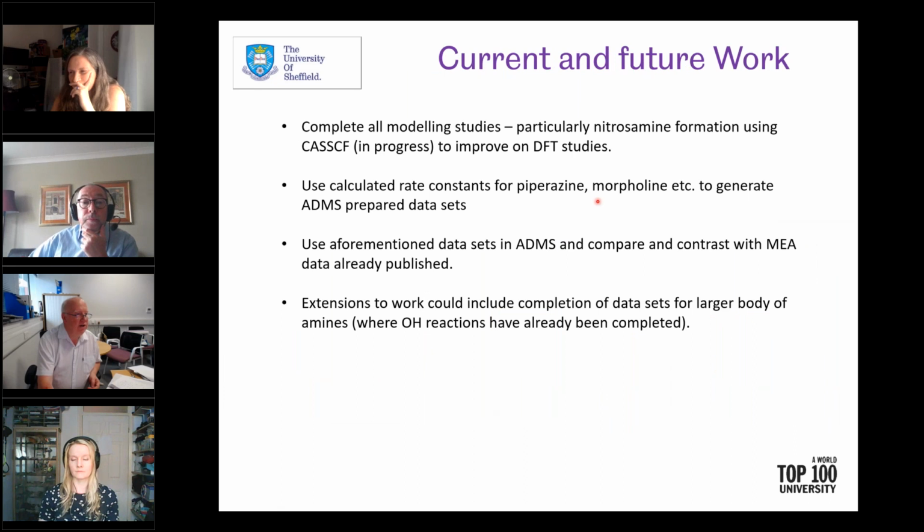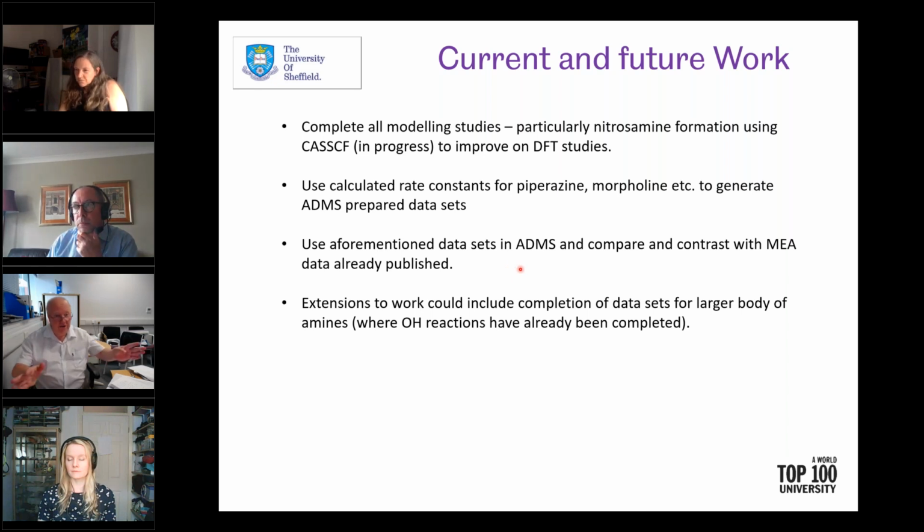So to conclude what I'm going to say so far, Christopher has completed most of his Gaussian calculations. There are still some to do, particularly nitrosamine formation, to improve on what he's done so far. He's used the data that he's got to generate the relevant values for use within ADMS. There's still a lot that he has to do, to be honest, in terms of actually using ADMS and comparing it on various situations with MEA and other amines.